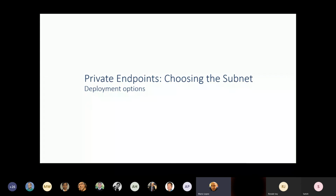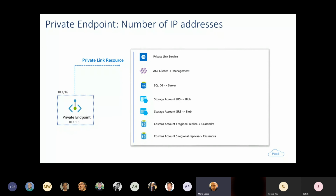Now, when it comes to choosing the subnet, the first aspect, and one of the questions that we have from customers, is: okay, how many IPs do I need for a given resource? This is just a simplified version, but in short, we'll always consume one IP address as a default. But we have some scenarios where you might need more IPs than just one, and those scenarios are typically associated with the number of regional endpoints that you're accessing. So for example, if you have a storage account that is replicated in East US and West US, you'll need one IP for each region, because we basically need to have two FQDNs and the access needs to be routed differently.